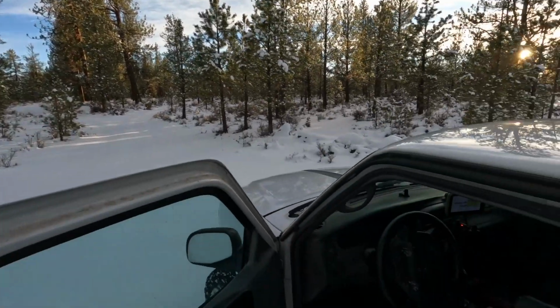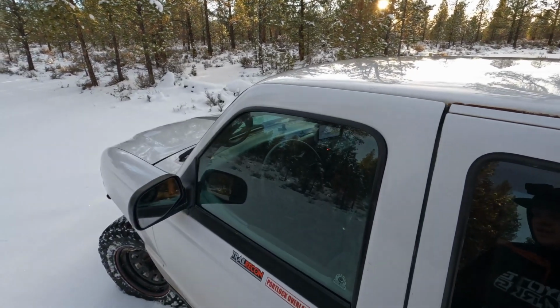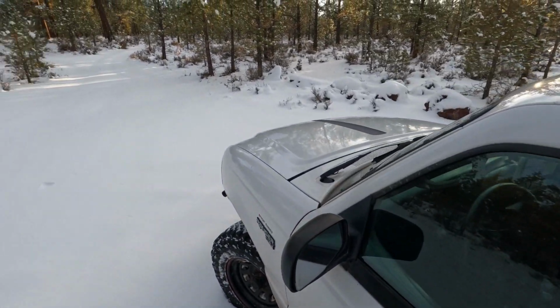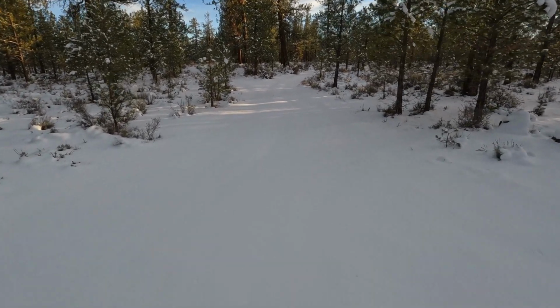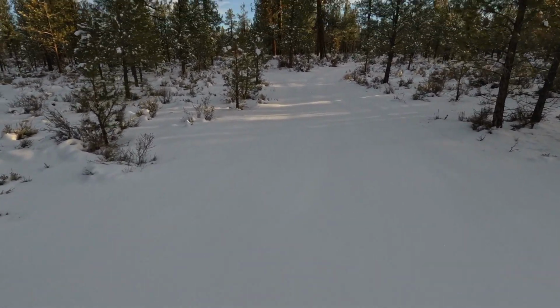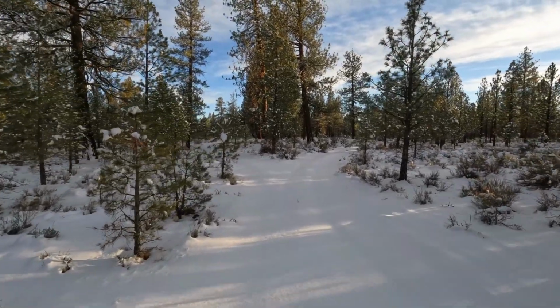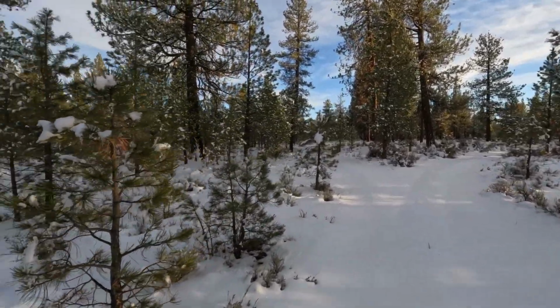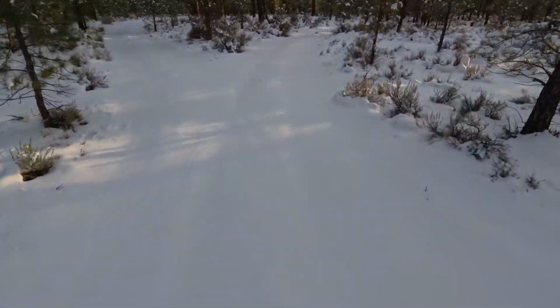All right, so we're at Lava Sickle Cave. Got the truck locked up. I'm gonna just hike on over here. Snow's super deep, so I'm sure I'll get some wet ankles. Probably start heading back towards town after this. It's nice out here. Nobody's been out here since the snow.